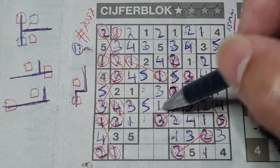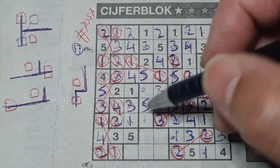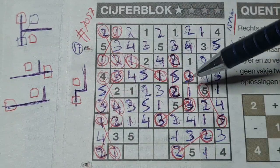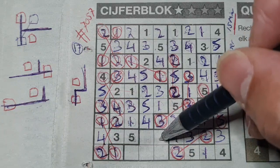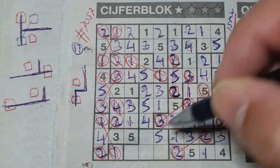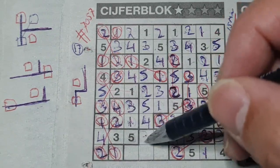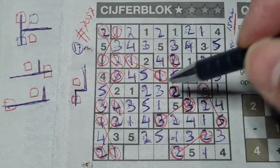Two numbers left in this area, 2 and a 4. We have a 4 there, no 4 there. 4 should be here, and a 2 goes there. Alright, I think this box should be a 5, because it can't be 1, 2, 3 or 4, so it should be a 5. I think this box should be a 2, because it can't be 1, 3, 4 or 5, so definitely 2.